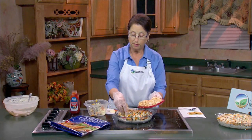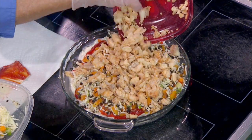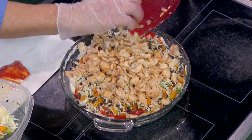This catfish has been poached in crab boil, and it's going to give a delicious flavor, great for all kinds of things, and make a wonderful meal.